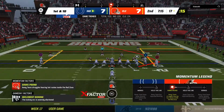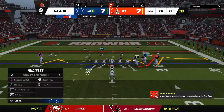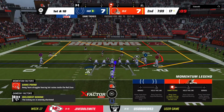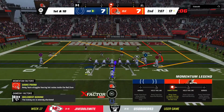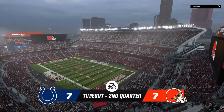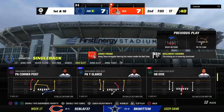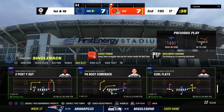So from the 17 now, here's a 1st and 10. And with the play clock at 5, we're going to get a timeout. They'll have 2 remaining as we step aside here in this 2nd quarter.